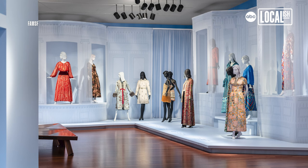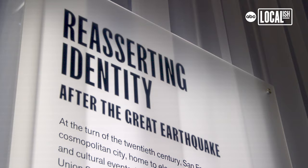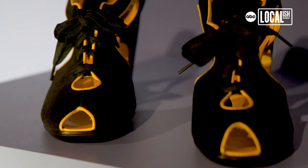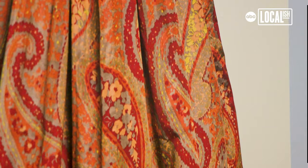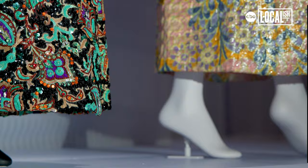We use the Great Earthquake and Fire as the marker of the beginning of the exhibition. We see at that time, or after that time, that San Francisco is emerging as a new San Francisco. The city is being rebuilt. And fashion serves a very important role in that people use fashion to project an image of resiliency. So we start there, and then we continue all the way to the present. The most recent piece that came in and is featured here dates to 2020.